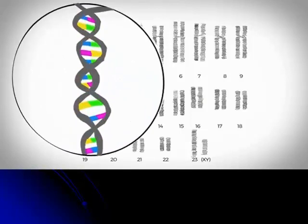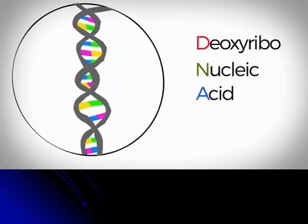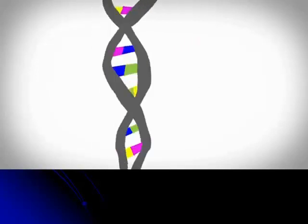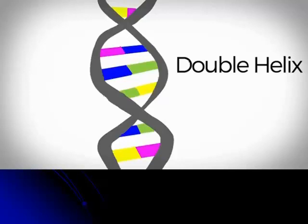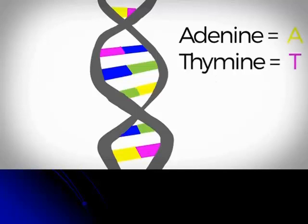The chromosomes are really long strings of DNA, deoxyribonucleic acid. DNA is shaped like a ladder that's been twisted. This shape is called a double helix. The steps of the ladder are made of four bases. Adenine is A, thymine is T, guanine is G, and cytosine is C. A stretch of the DNA is called a gene.